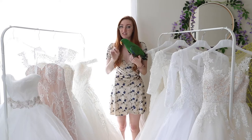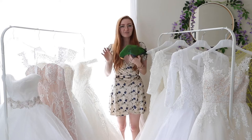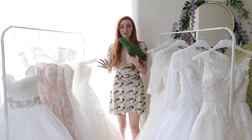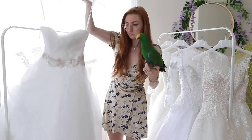My friend Tiasha has just unboxed all of these for me and she's put them on the hangers. I don't know how much they are, so I'm just gonna go around and have a look at them all and give my guesses, and then Tiasha will tell me what it's actually worth. Once we've had a look at the price and everything, and I've given you my first thoughts, then we're gonna try them on. So, are you ready, Archie? Dress number one, I'll start up here.